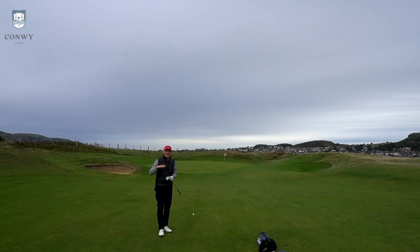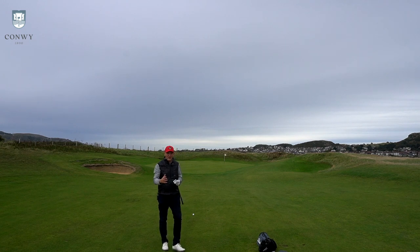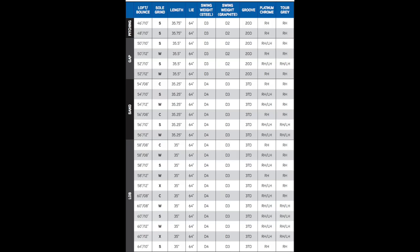Right, next thing I want to talk about is the amount of options in terms of grinds on these wedges, because it's the biggest offering that Callaway have ever put out there in terms of options. And I don't know of anybody who does a wider or greater range, to be honest with you. I'll throw this chart up in front of you now, and you can pretty much see they've got every grind covered for every wedge, for every scenario, for every player.